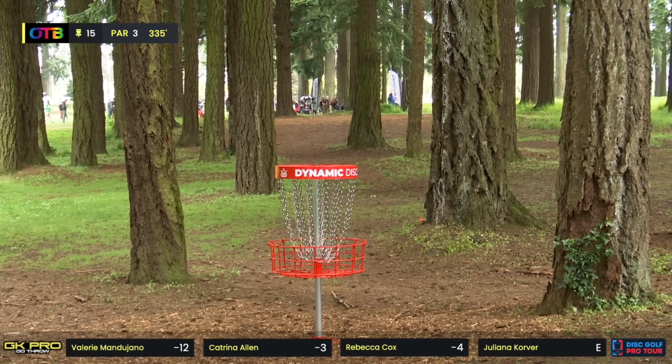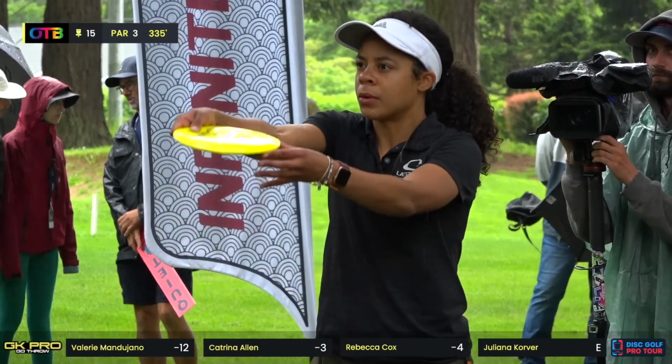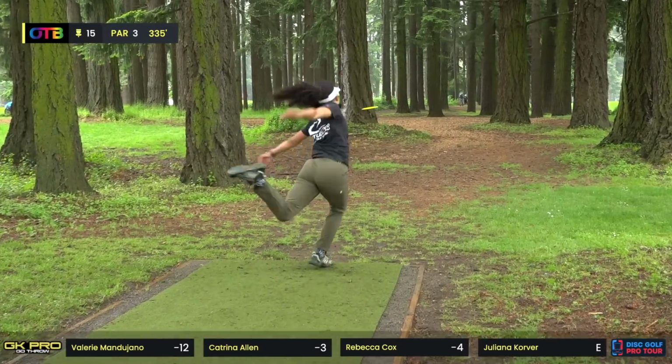Averaged at 0.2 of a stroke over par. Yeah, I don't really think there's a perfect backhand line to this. And even though it's 335, you're throwing as hard as you can. Yeah, absolutely.